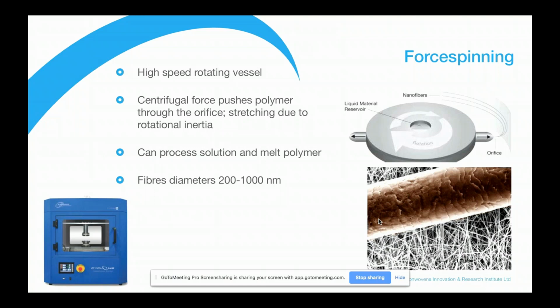So this technology is quite exciting because you can deal with melt polymers as well as polymers that you've dissolved, and fibers typically range in diameters of 200 to 500, but can be as large as 1,000 nanometers.